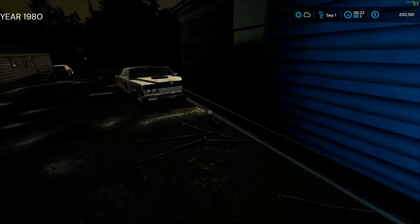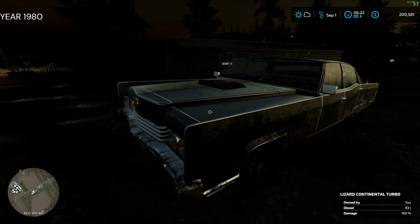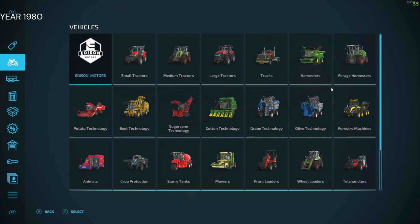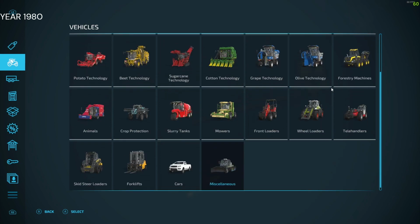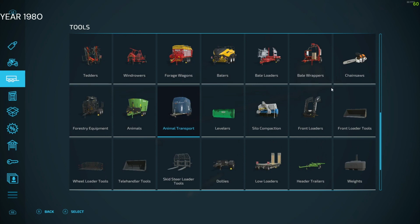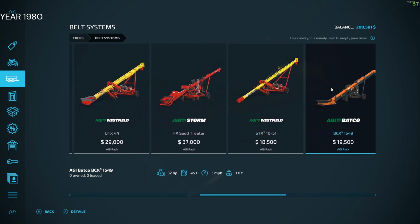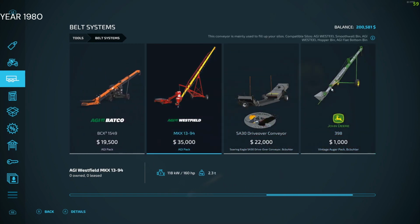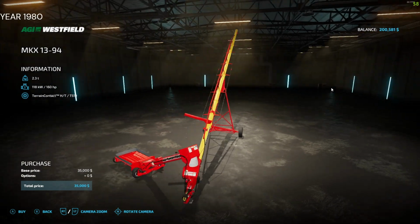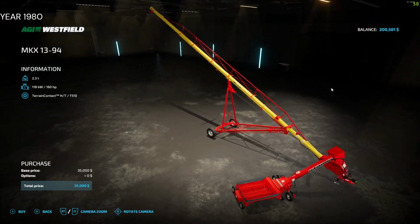We're going to real quickly pull up my phone and order a whole bunch of equipment. Don't want the map, I got the equipment. So augers is what we're gonna go buy. Augers or belt systems. Augers. So we're going to go buy this auger. Oh, and Grandma gave me the farm debit card.